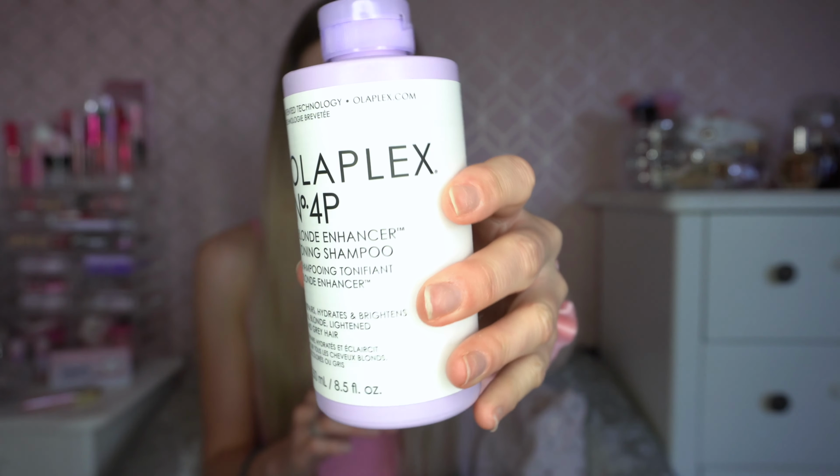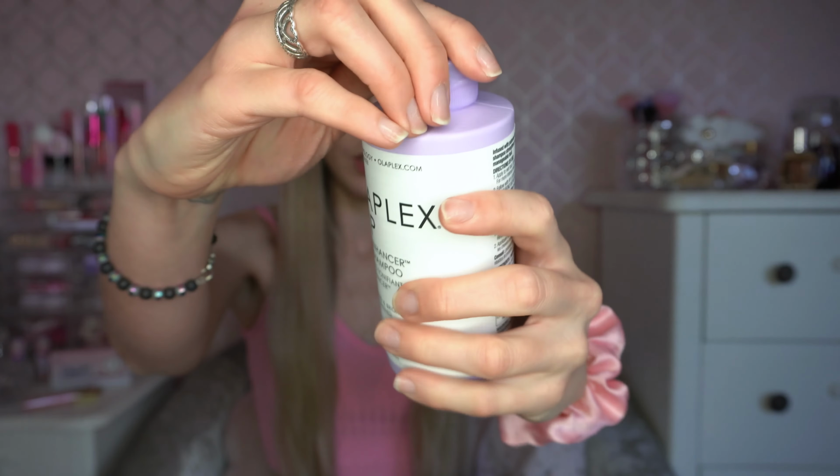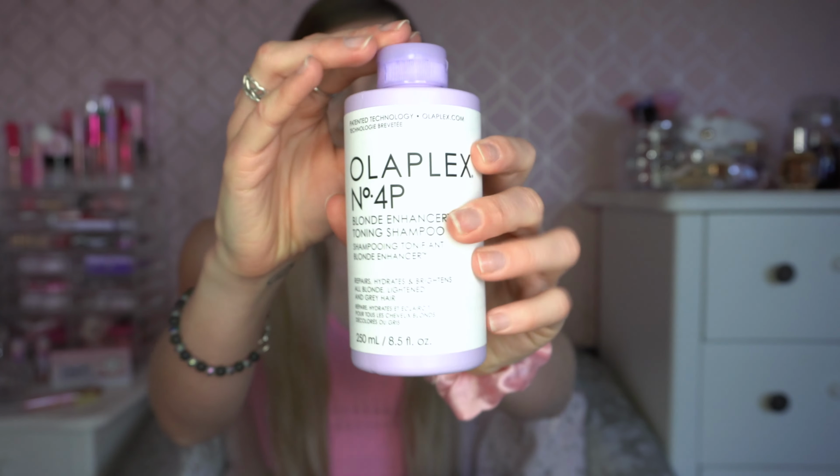The next item in my favourites for September is the purple Olaplex shampoo. I did do a full testing video on this, so I'm not going to go too much into it. It's basically just an Olaplex treatment shampoo. It's got the purple pigment in it, and I absolutely love it. If you want to see my thoughts and everything on this, I did do the testing video, but I'll leave it linked below if you want to find out more.